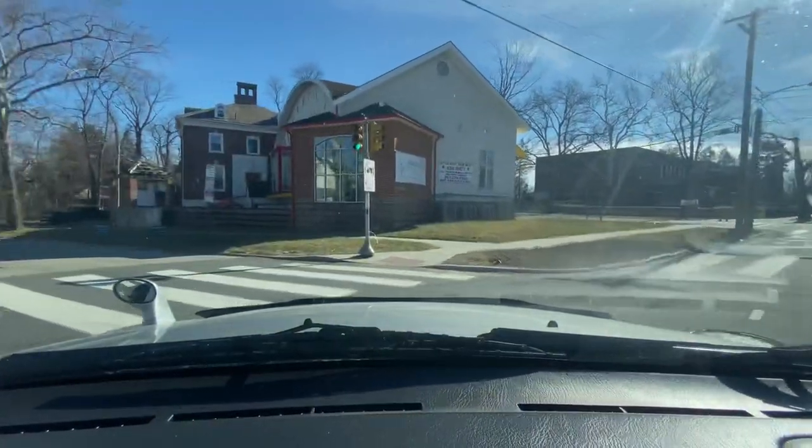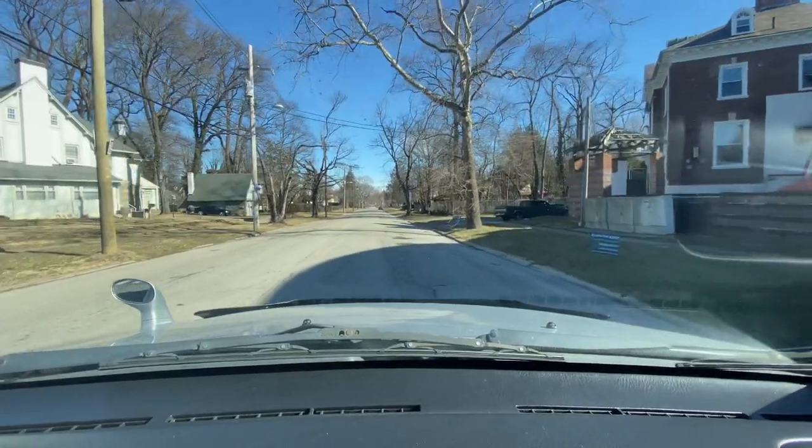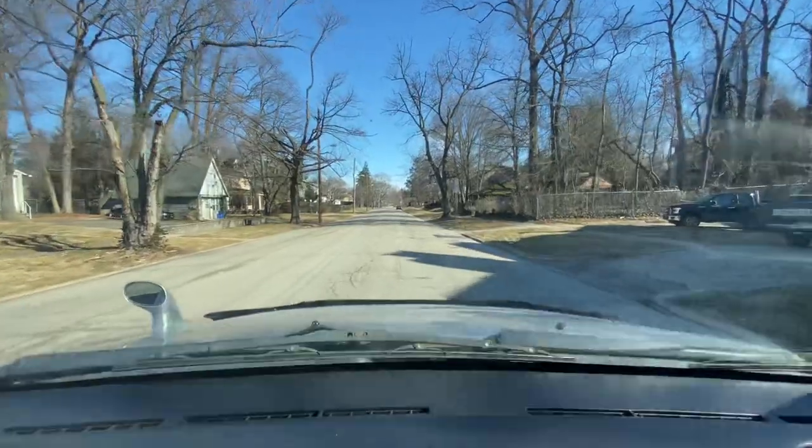All right, we just made a left-hand turn. We have what looks to be like a children's party zone on my right. Wow. Looks like a fake Chuck E. Cheese and DZ Discovery Zone all smushed into one.